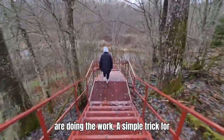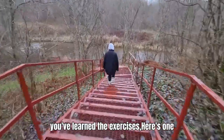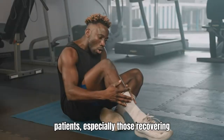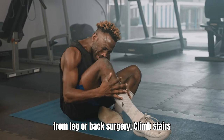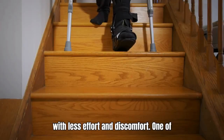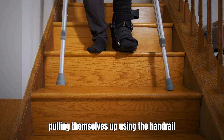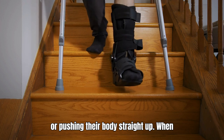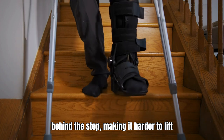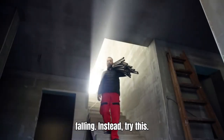A simple trick for climbing stairs pain-free. Now that you've learned the exercises, here's one final tip that has helped countless patients, especially those recovering from leg or back surgery. Climb stairs with less effort and discomfort. One of the biggest mistakes I see is people pulling themselves up using the handrail or pushing their body straight up. When you do this, your body weight is often behind the step, making it harder to lift yourself and increasing the risk of falling.